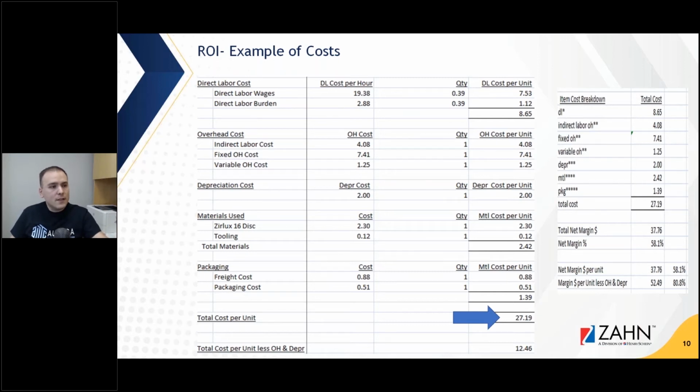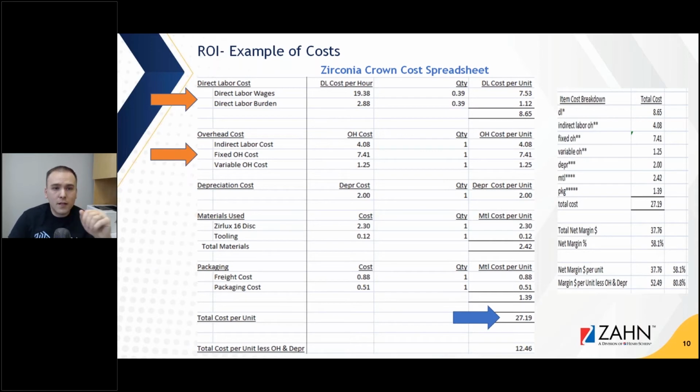So here you can see direct labor and wages, which is one of the highest costs at $19 an hour. Based on how many units a person can do in a day, that ends up being $7.53 a unit. Then we talk about overhead costs, right? You have indirect labor, fixed costs. These are the things such as rent, utilities, space, licensing, fees for repairs when a machine goes down.